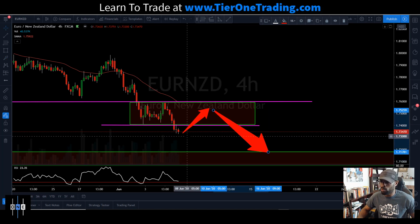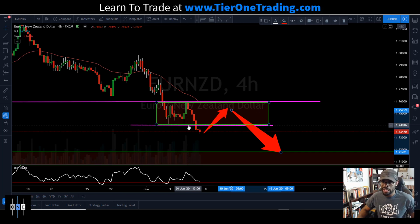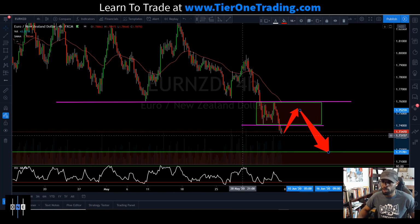Plenty of room. We're trading at 173.50s right now, so that's 150 pips. If we retrace, right, we can retrace as high as about 175.80s. So there may be 200, 300 pips of potential profit in this move. So certainly if you're a trend continuation trader, a pullback trader, in my opinion, this is one that should be on your radar for a short.